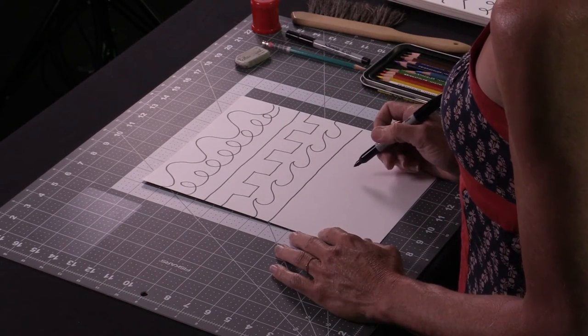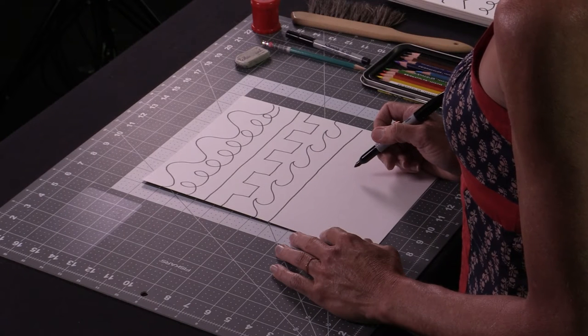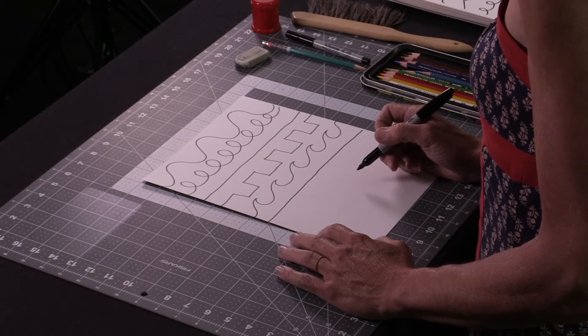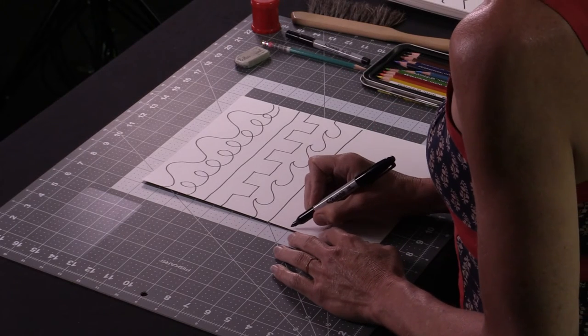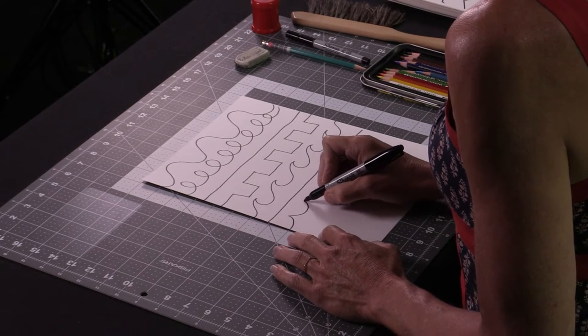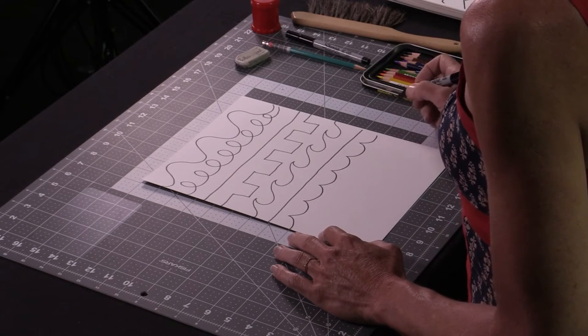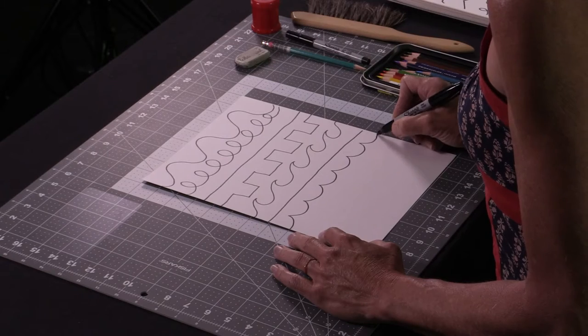So I'm feeling like maybe some more, let's see what other lines I had. Am I forgetting? Scalloped. We need some scallops. Oh yeah. Well, that worked out nicely. Oop, I'm gonna go all the way to the edge.